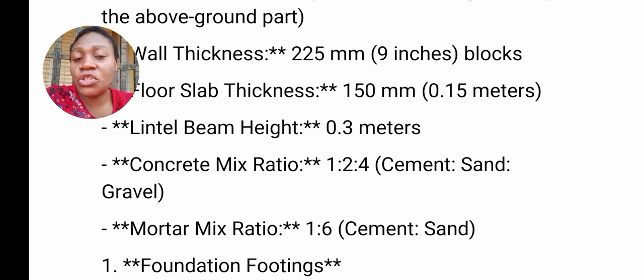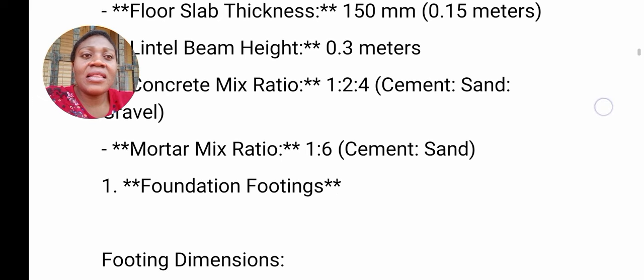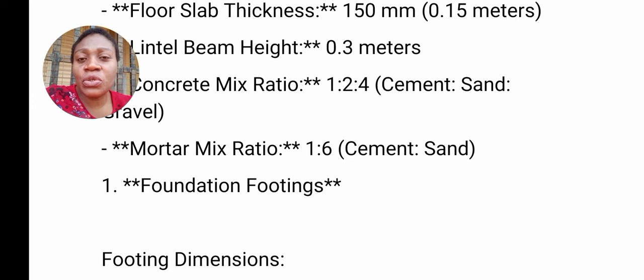Concrete mix ratio is normally 1:2:4. That is 1 bag of cement to 2 pounds of sand, then to 4 pounds of gravel. That is what it means. Then the mix ratio for the lean mix is 1:6: 1 bag of cement to 6 pounds of sand.